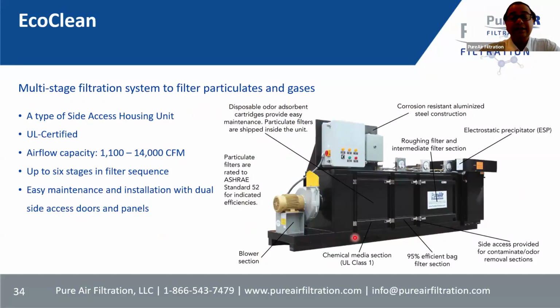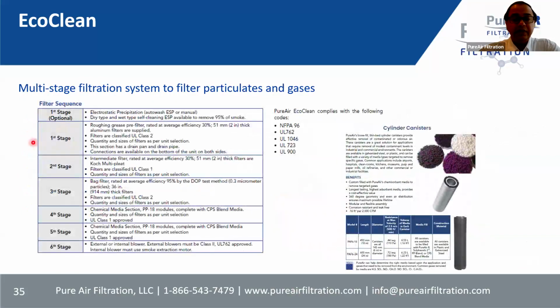We can design this kitchen ecology system based on your requirement, based on your different kitchen, like if it is an Indian kitchen or Arabic kitchen or Chinese kitchen. Based on your requirement, we can design these filtration stages. All right, so if you can see, there are different stages of the filtration.